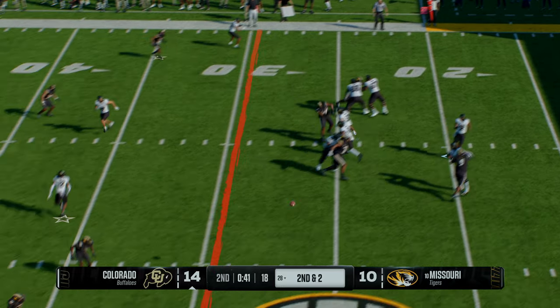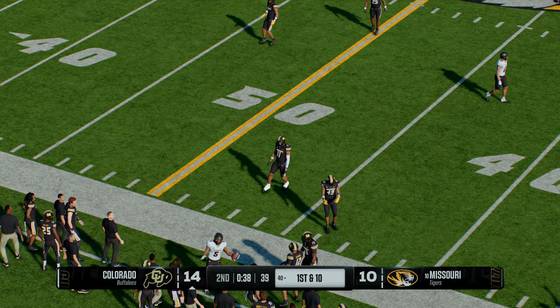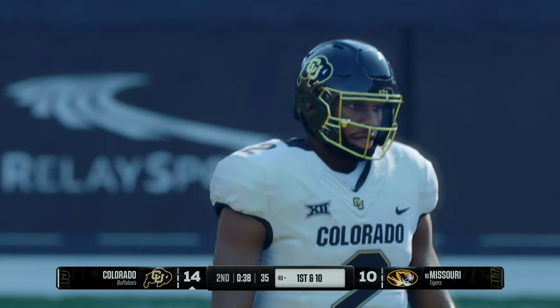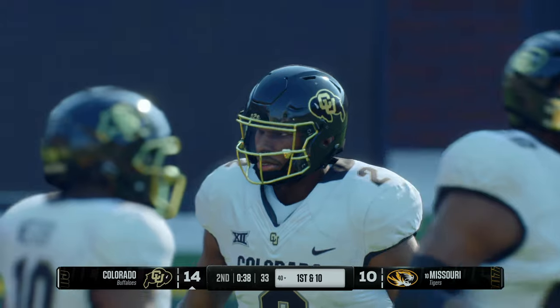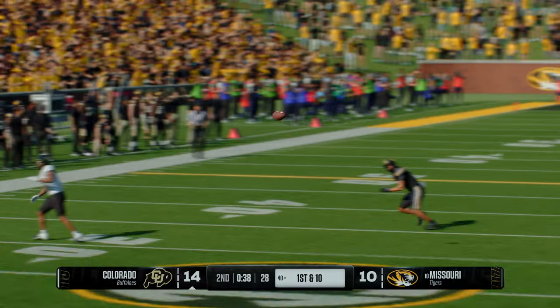He's back to throw on second down. Grab near the marker is Horn. He's run out of bounds, but not before turning in a big pickup and moving the sticks for a first down. I'll tell you what, that's great execution between the QB and receiver. They look like they could execute that throw in their sleep.